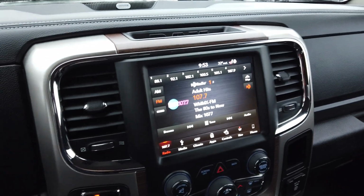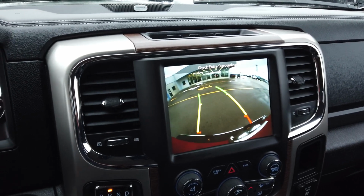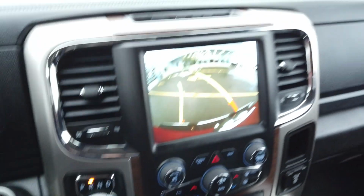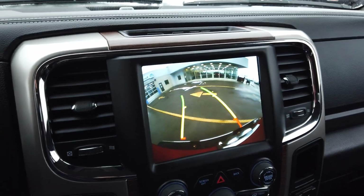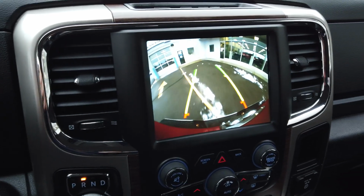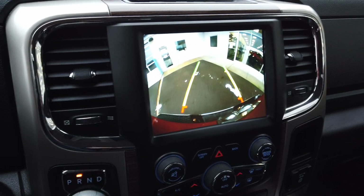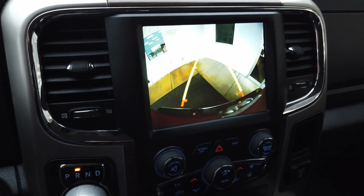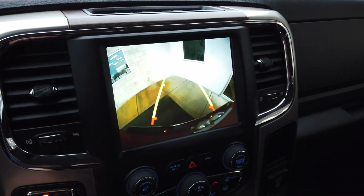Notice the 8.4-inch touchscreen rear view camera turns right on as soon as I turn this convenient shifter knob into reverse. Also has the lines there so I know where I'm going. Green means I got a lot of space before I hit that wall. Yellow means I've got just a little bit, and red means you better stop on those lines there.